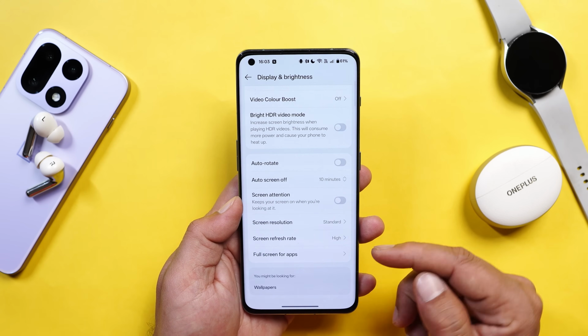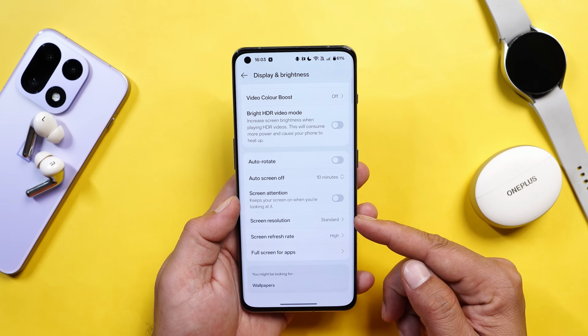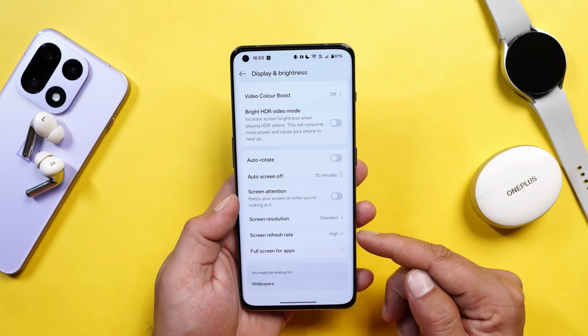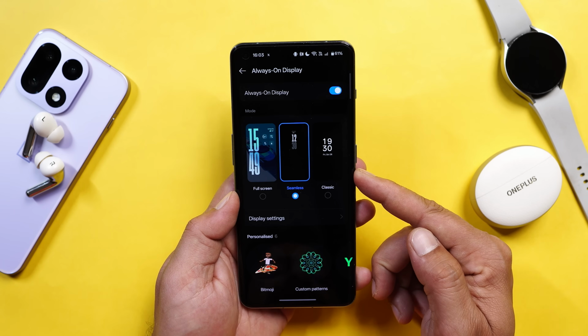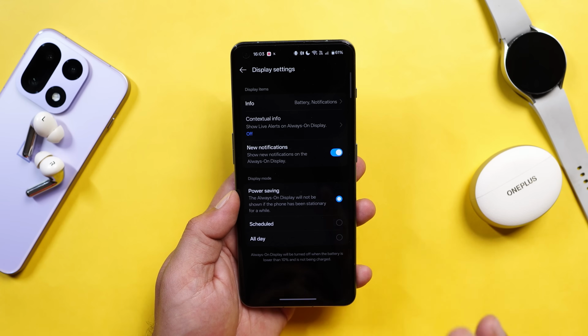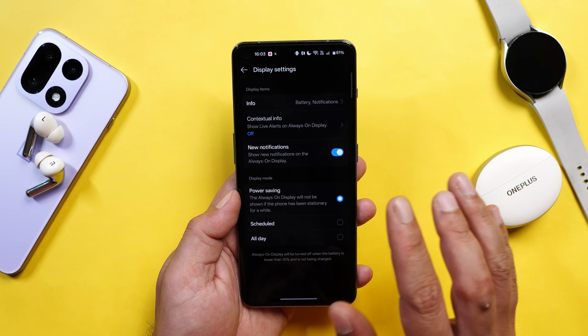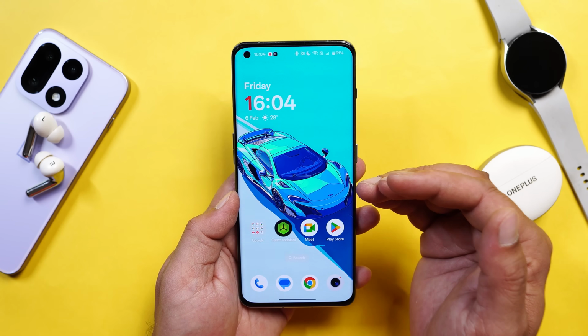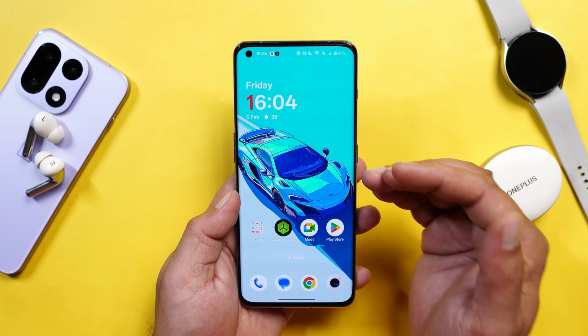And in my entire usage, while talking about the battery backup, I had similar settings to those I used on the previous build. Resolution was set to standard, screen refresh rate was set to high, AOD was seamless, and the device setting was power saving, not all day. The same exact settings which I used on the previous build, so there are no changes in the battery backup. So if you are the one who wants to upgrade thinking that battery backup will be good on this latest build, no guys, it's exactly the same.